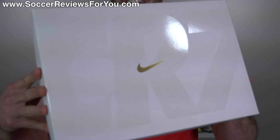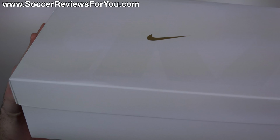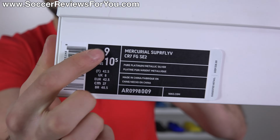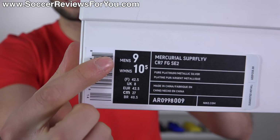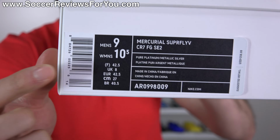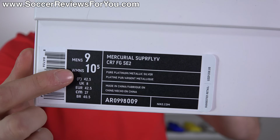As with pretty much any limited edition Nike release, it does come in a special box. This one being white in color with the clear CR7 branding there on the top, as well as a gold Nike swoosh, also metallic. You're gonna find the size tag. This is not just for this box. All of the new Nike shoes have this particular size tag where it actually displays the men's size and the women's size, because again, there is no actual difference in terms of how the soccer cleats fit. It's simply a sizing difference.